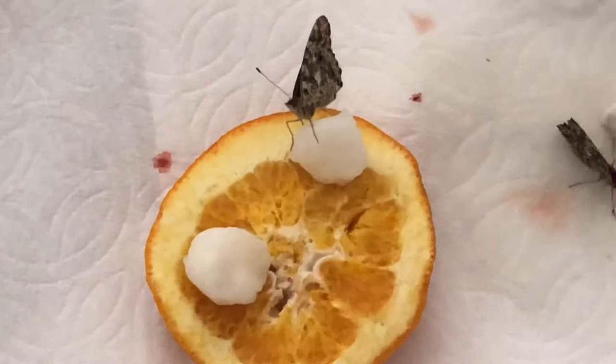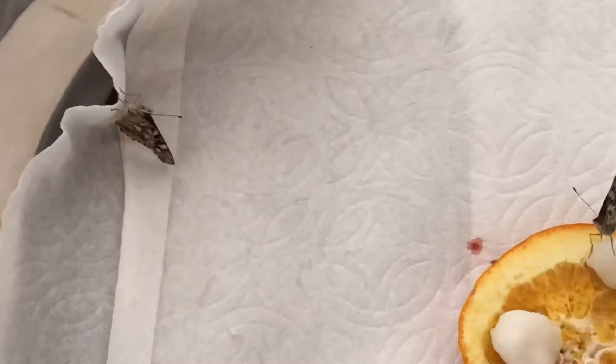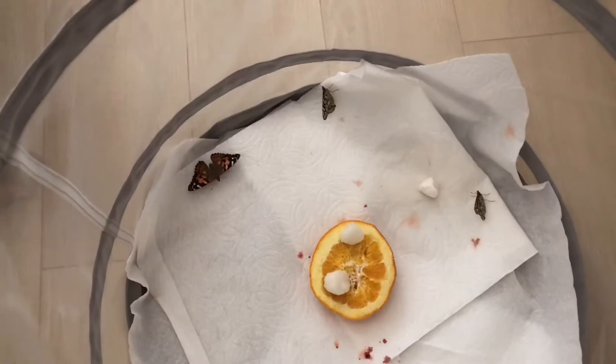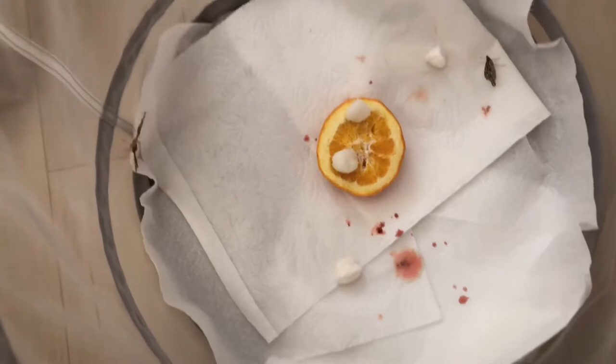Because the butterflies are not outdoors, we need to feed them. This is how they eat. We have a big slice of orange, kind of acting as a table, if you can see. And we have these cotton balls that we soak in sugar and water. All they have to do is suck. Ooh, one is becoming very strong. Can you see her?